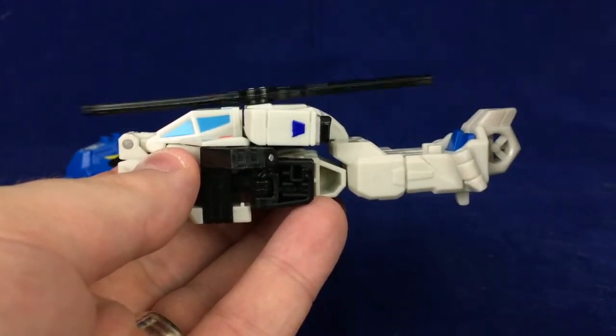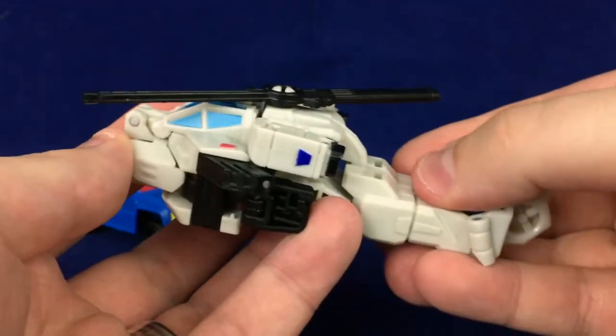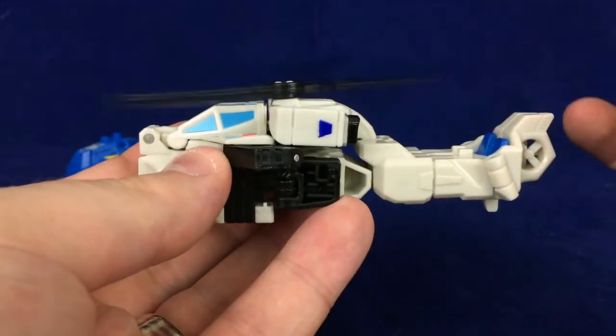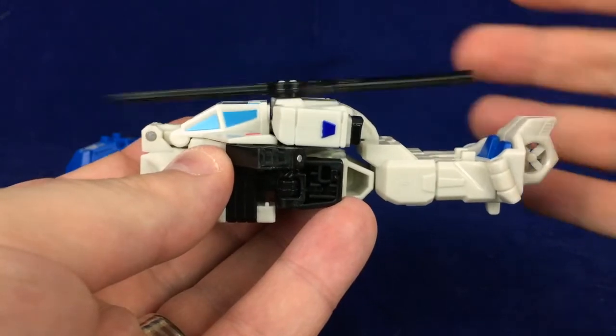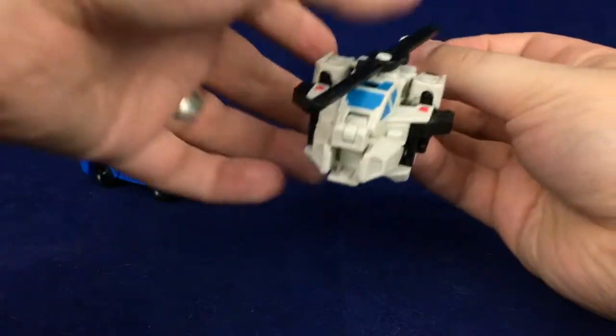It still leans forward a bit. That's just an unfortunate part of the design, but by yanking it up like that, it does give it enough clearance that the blades will spin without any hindrance. Something to keep in mind.